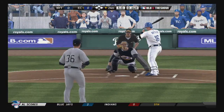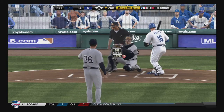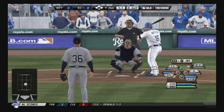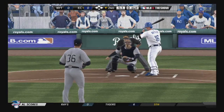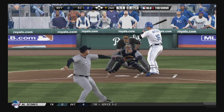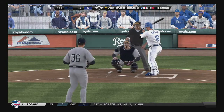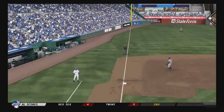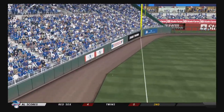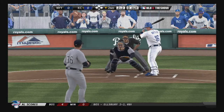Ball. Now a fastball for a called strike. It's 1-1. And he misses, 2-1. Swing and a hard grounder down the line at third, but this will wind up a foul ball. 2-2. Now the 2-2 pitch.